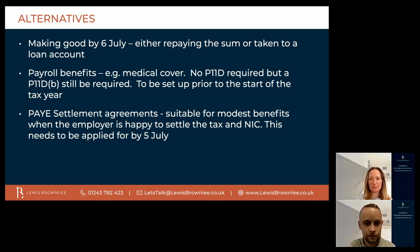Okay, so at least if we realise after the tax year as an employer that we've provided a benefit that we didn't realise would create a tax liability and an NIC liability for our employees, at least that gives us an option to settle that as a business rather than create a liability for our employees. Exactly, yeah. So you're just taking the charge on their behalf.